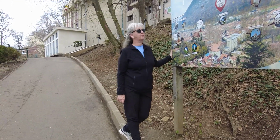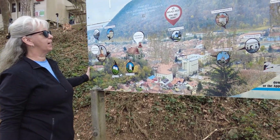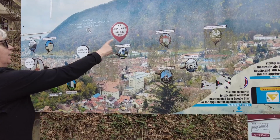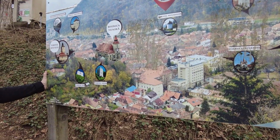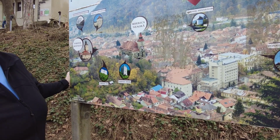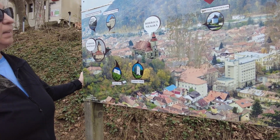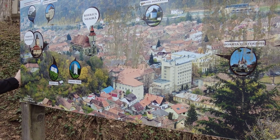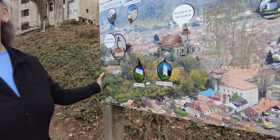So we've come up to the funicular with its signage. You are here. Could you show me again there? Right here. Okay. We were at the Black Church, and Council Square. And we still need to make it to a number of other sites. Yep. So we're going to go get a bird's eye view.